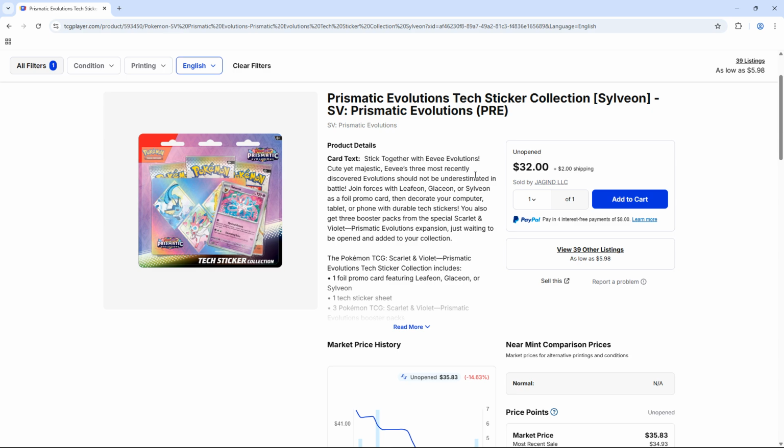Restocks have been happening and prices have been going down quite significantly for Prismatic Evolutions across the board. So just wanted to talk about these restocks we've gotten recently.